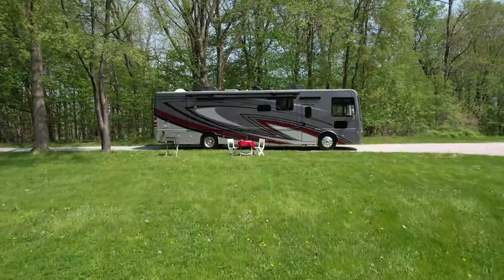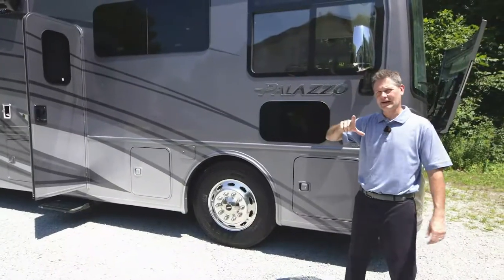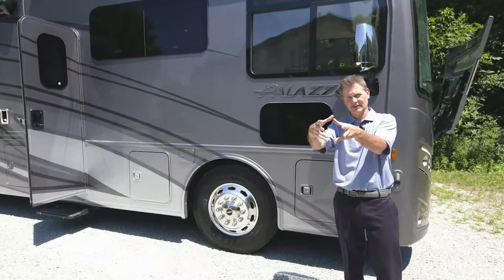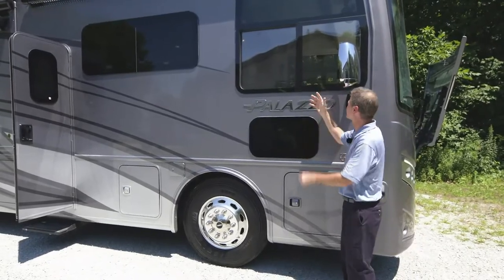And this one is called Riviera. Can't go wrong with any of those choices. I love them all. Now, we talked about the rearview mirrors when we were inside and how the camera shows up in the infotainment screen. We do have that camera integrated right here. So that is gonna give you a nice view down the side.